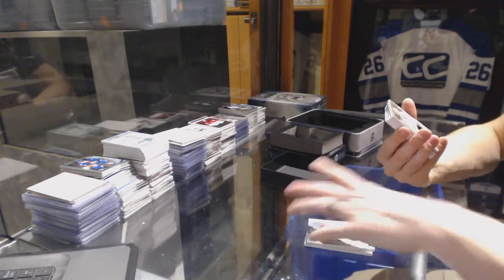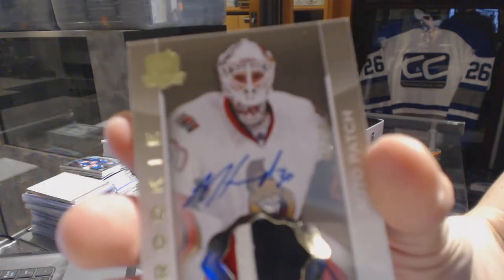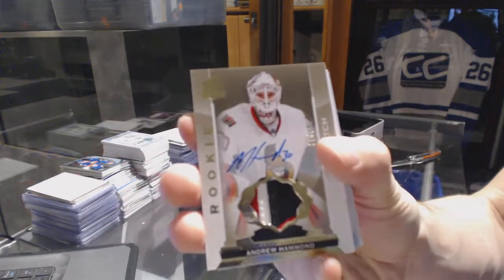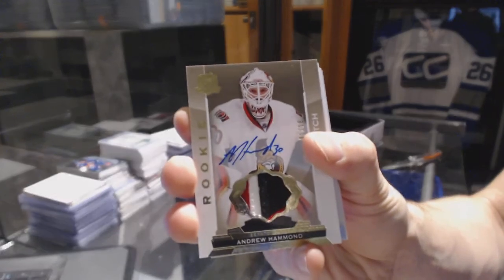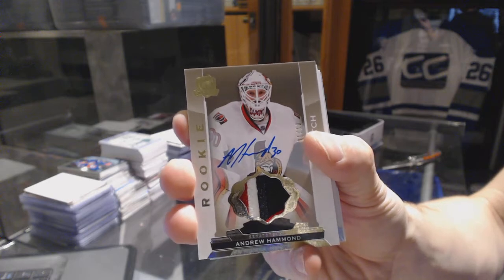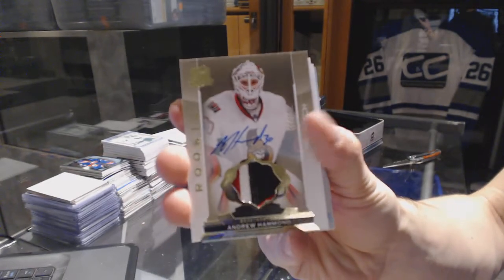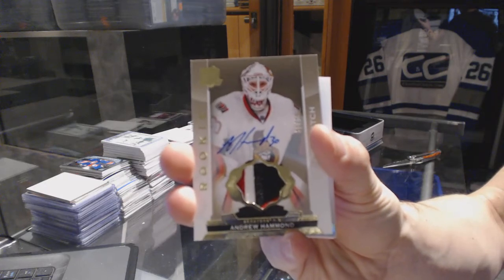We've got a three-color rookie patch auto gold, numbered 1 of 10 for the Ottawa Senators, Andrew Hammond. Three-color rookie patch auto gold, 1 of 10 for the Senators, the Hamburglar.